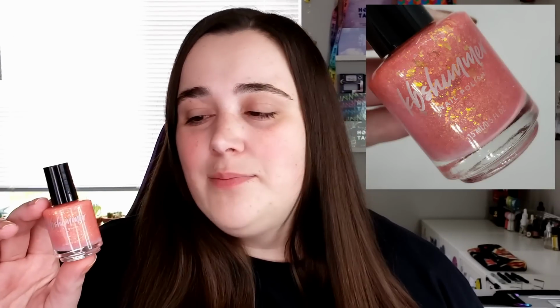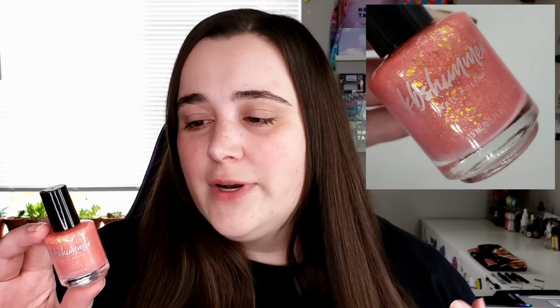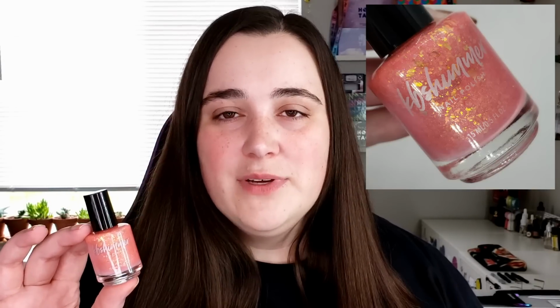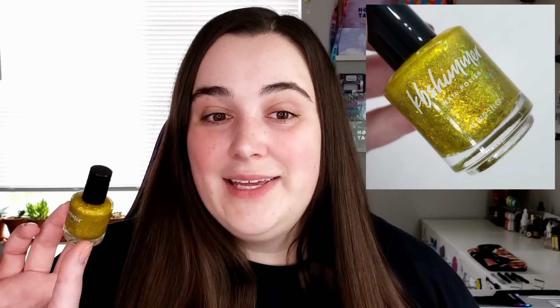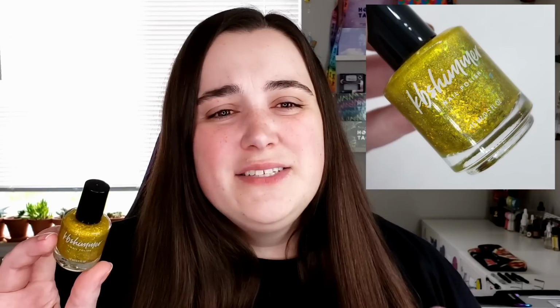This one's called Fruit Slices Yummy Yummy. This is a pink with iridescent flakes running through it. The reason I don't like this is because it reminds me of, I think it's called Pink Lemonade from Cirque, which looked really gross. So if this is more opaque than that, then it's a win in my book, but we'll have to see.